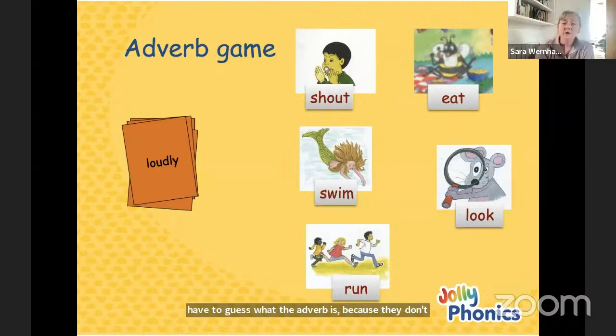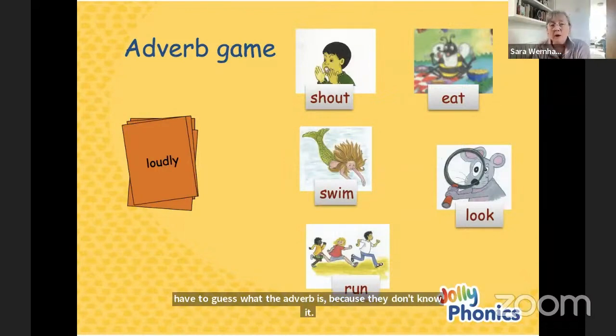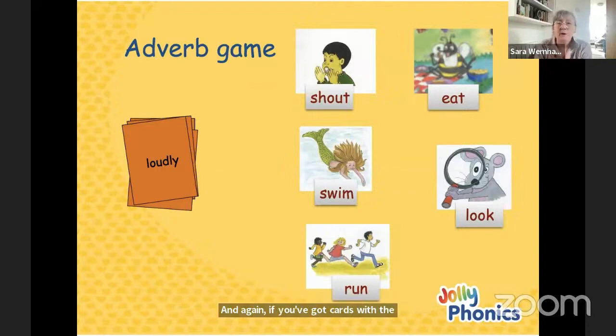And again, if you've got cards with the words you're working on and the adverbs you're working on, it makes it much easier for them. And again, it gives lots of practice without the children knowing they're practicing because they think they're playing a game.